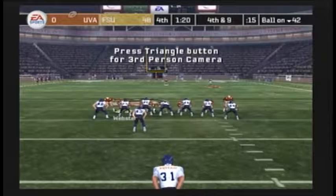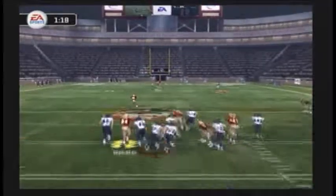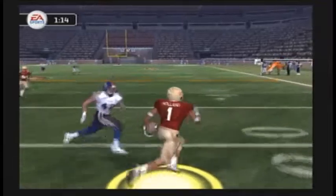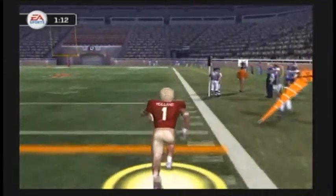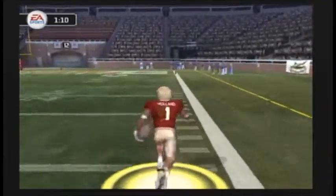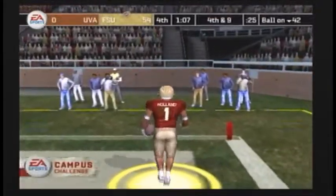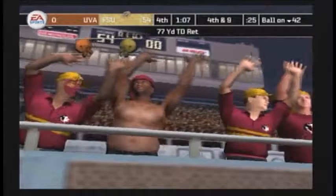Holland has been explosive so far, returning two of these for touchdowns. He gets it away. Holland fields it at the 24. The 50. At the 40, at the 30, to the 20, to the 10. Touchdown, Seminole. He made it look easy there, guys.